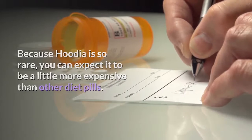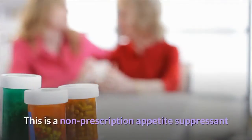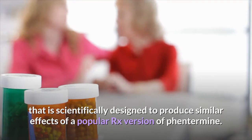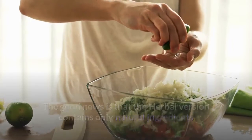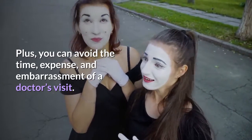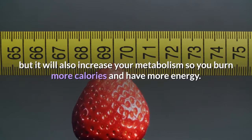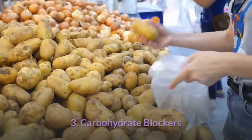Another diet pill that helps shed pounds is herbal phentermine. This is a non-prescription appetite suppressant that is scientifically designed to produce similar effects of a popular RX version of phentermine. The good news is that the herbal version contains only natural ingredients, so you don't have to be worried about side effects. Plus, you can avoid the time, expense, and embarrassment of a doctor's visit. Herbal phentermine will not only suppress your appetite, but it will also increase your metabolism so you burn more calories and have more energy.